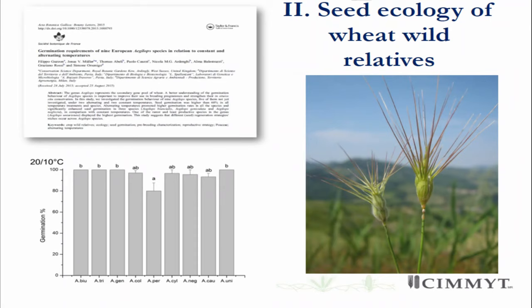So one of the genera I worked a lot with during my studies was Aegilops, which is the secondary gene pool of wheat, also because Italy is the richest country in Western Europe in terms of Aegilops species. So in our gene bank, it really played a very important role. But in the seed bank for this genus, I really had to start from the basics, because it's quite awkward that there are some genera about which we have a lot of information, such as Aegilops, a very well-studied genus, but there is not much published about its germination.